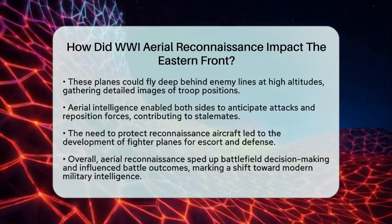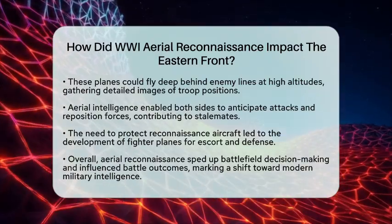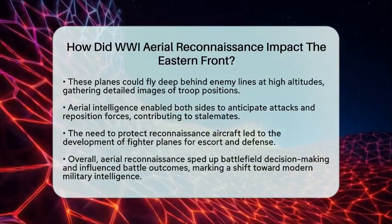It was a major step toward modern military intelligence and changed how the Eastern Front was fought during the early stages of the war.